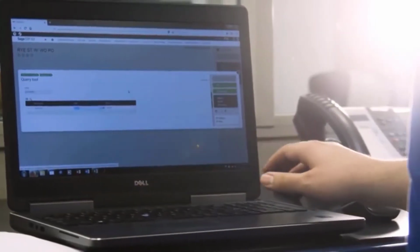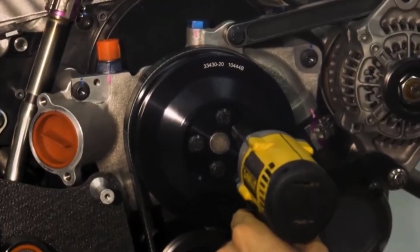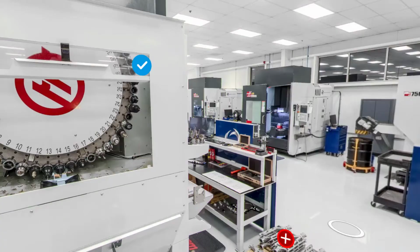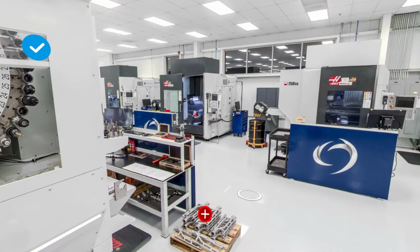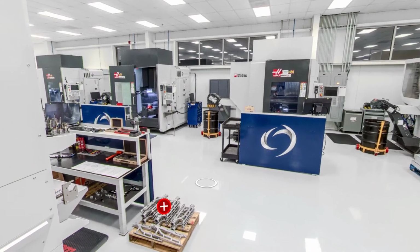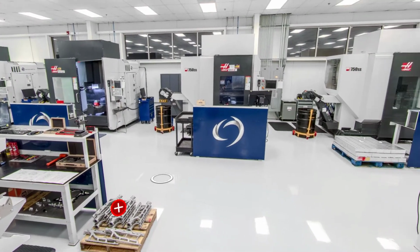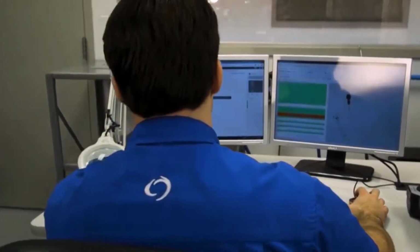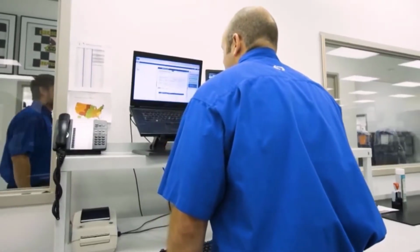We had other race teams ask us to make parts for them. So we added some equipment. We moved into a separate facility. We started looking for better tools to manage our machine shop, and that's really how we've used Sage.